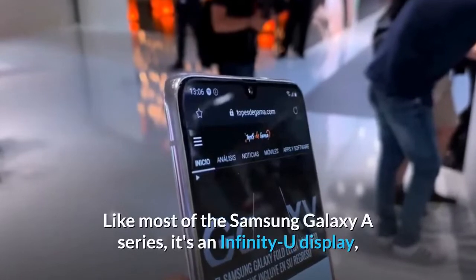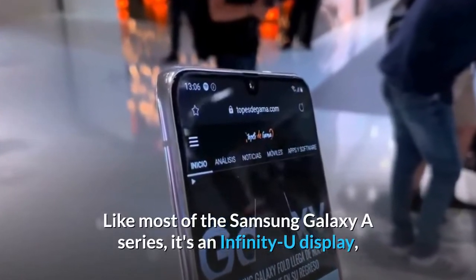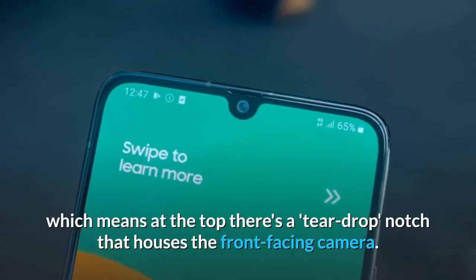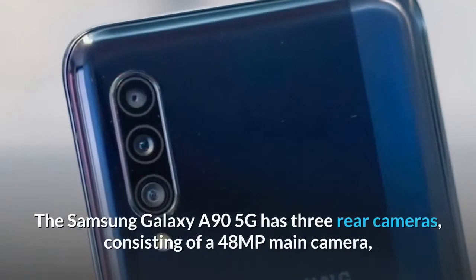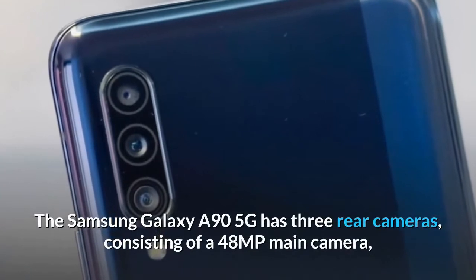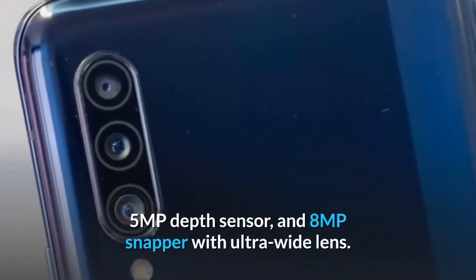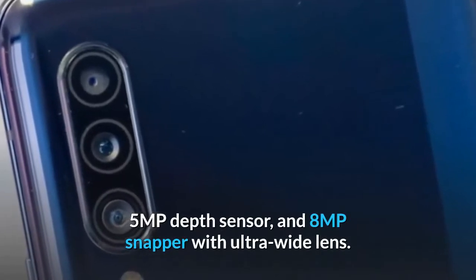Like most of the Samsung Galaxy A series, it's an Infinity U display, which means at the top there's a teardrop notch that houses the front-facing camera. The Samsung Galaxy A90 5G has three rear cameras, consisting of a 48MP main camera, 5MP depth sensor, and 8MP snapper with ultra-wide lens.